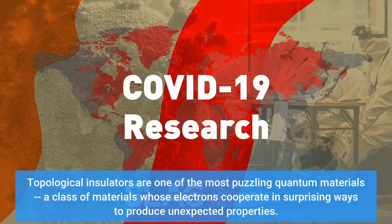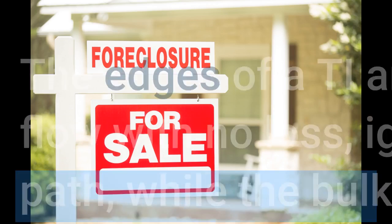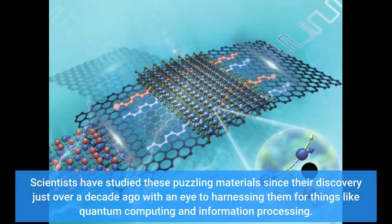Topological insulators are one of the most puzzling quantum materials, a class of materials whose electrons cooperate in surprising ways to produce unexpected properties. The edges of a TI are electron superhighways where electrons flow with no loss, ignoring any impurities or other obstacles in their path, while the bulk of the material blocks electron flow. Scientists have studied these puzzling materials since their discovery just over a decade ago with an eye to harnessing them for things like quantum computing and information processing.